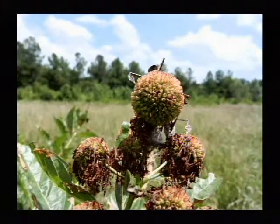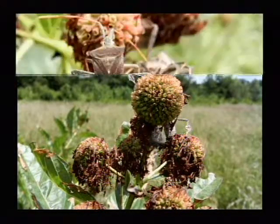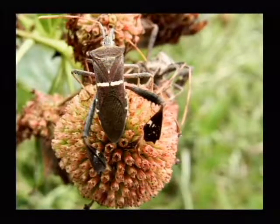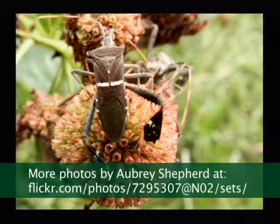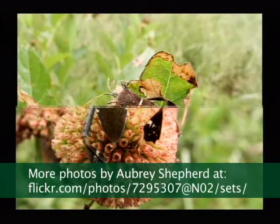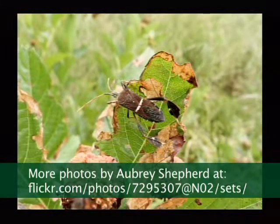See, that's past flower. You see two leaf-wing bugs on that particular batch of buttonbush inflorescences, and they're still pretty. They're nothing like they look when they're at full bloom and white and big, but they're still very pretty.